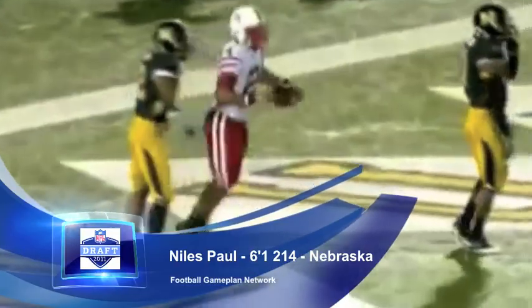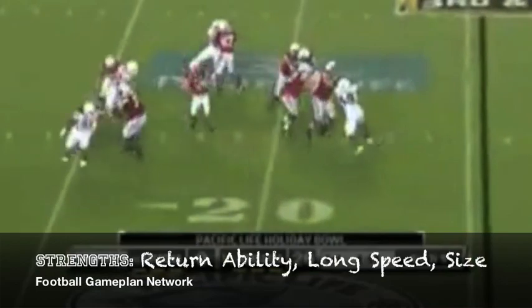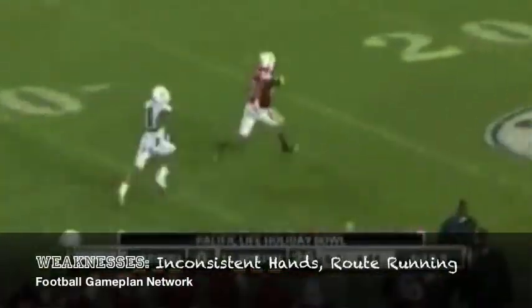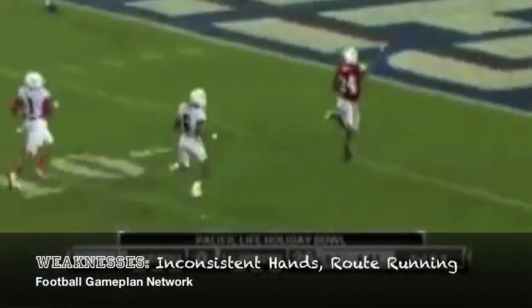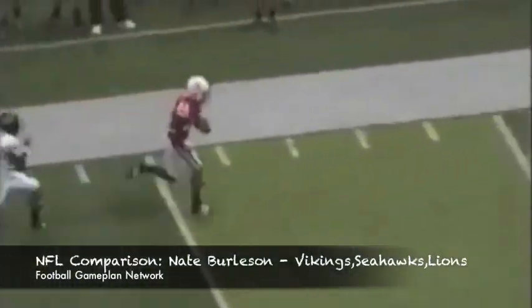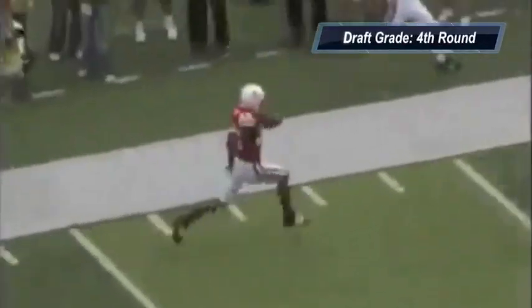Now you look at Niles Paul, a guy that brings big play return ability. He has a lot of quickness. He has long speed. He doesn't have that short intermediate speed, but you see right here, able to run away from the defender from Arizona. A guy that has to improve on his route running, as most young receivers do, but a guy that can make some big plays and give a team a spark in the return game.